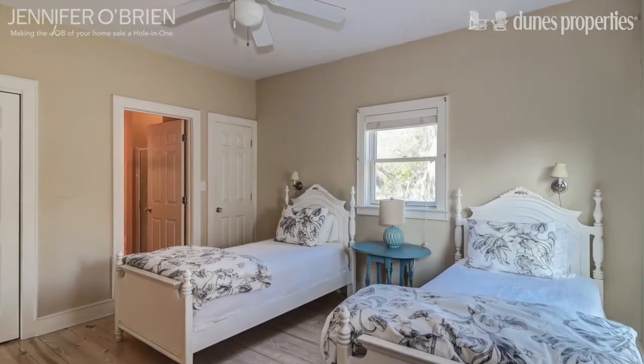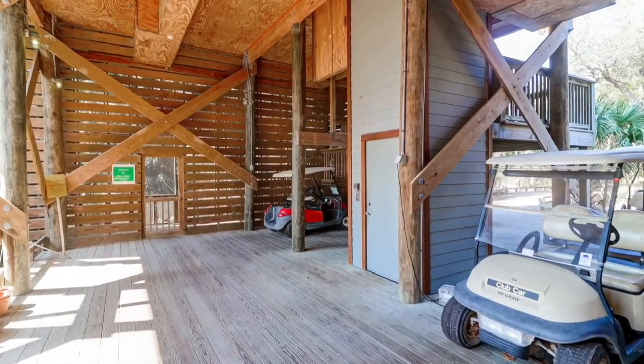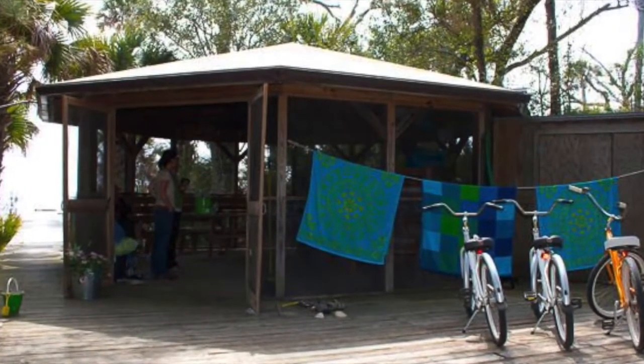The elevated construction features a garage underneath that provides ample parking space for several golf carts, as well as generous storage for bikes and beach toys. An elevator goes to all 3 floors.